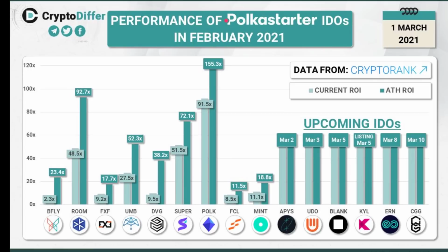So this is something that Crypto Differ put up on Twitter. This is kind of historically after a Polkastarter IDO. Okay, so in the green bar, you can see that's the all-time high from the launch price. And then in the kind of light green, gray, that's where it stands at the time of this graph. So as you can see, the lowest project here was Butterfly. It went all the way up to 23 times its initial price, but now only sits at 2.3. But that's the lowest.